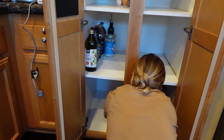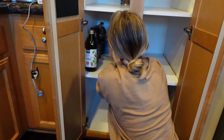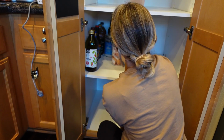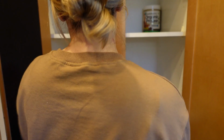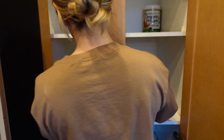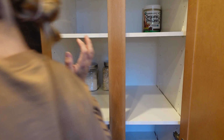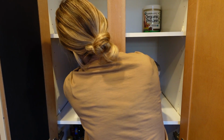Organizing the foods back into the clean pantry by their categories. I'm putting oils and vinegars and breadcrumbs and cans in one spot, and then I'm placing all of the cooking and baking goods in another spot, such as flour and oatmeal and powdered sugar and brown sugar and all those goodies.